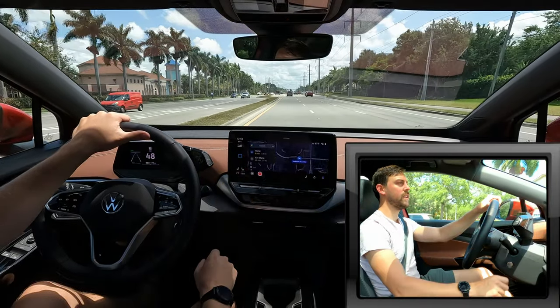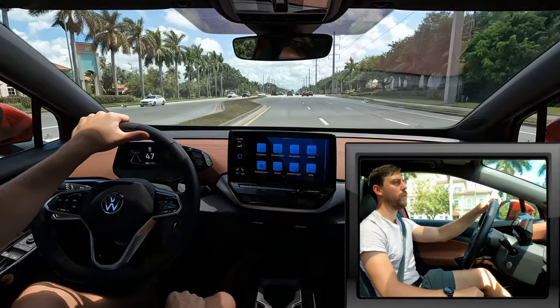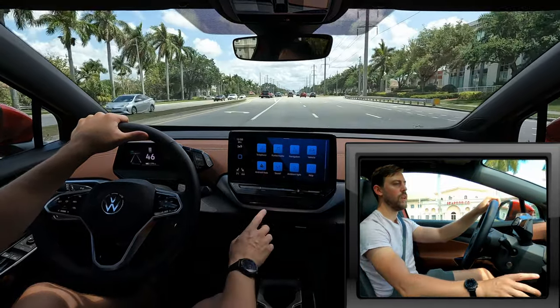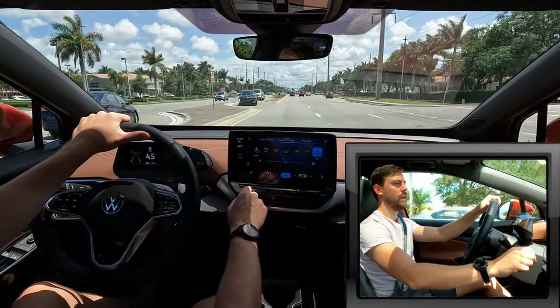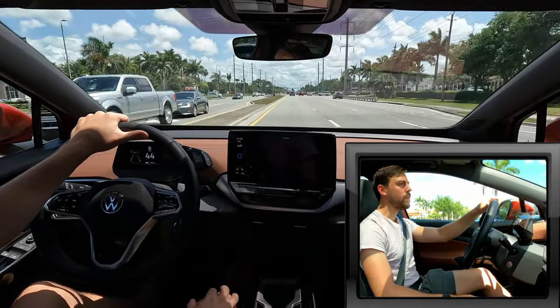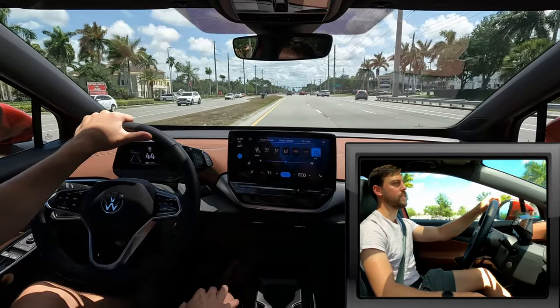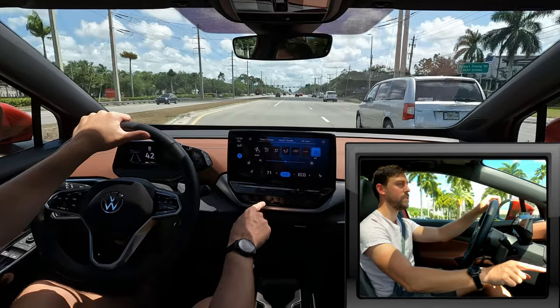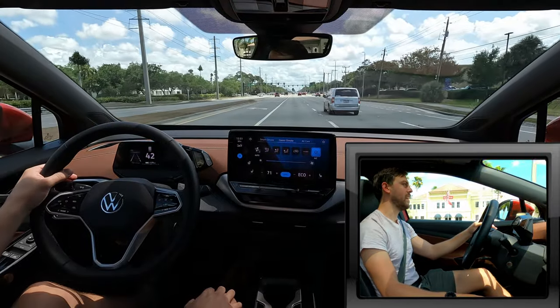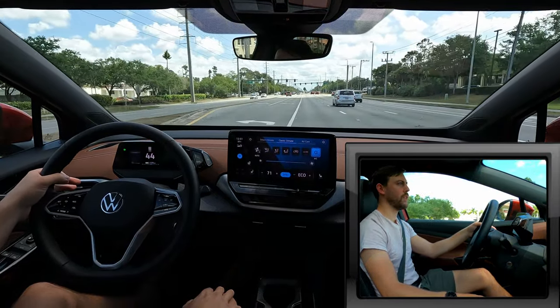Let's see if I need to get to the climate control. Well, there's a couple different ways. I can press the square button to get in the menu. I can press the climate button at the bottom, or let's say I'm on my Android Auto, I can get to climate by pressing the heated seats, which brings me straight there. So that's how I prefer getting to the climate, because I've pressed this climate button before and it hasn't actually worked for me very well.